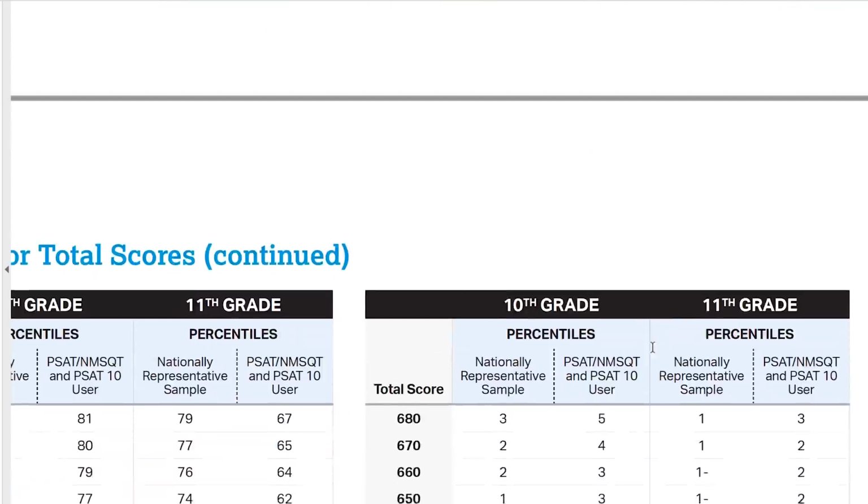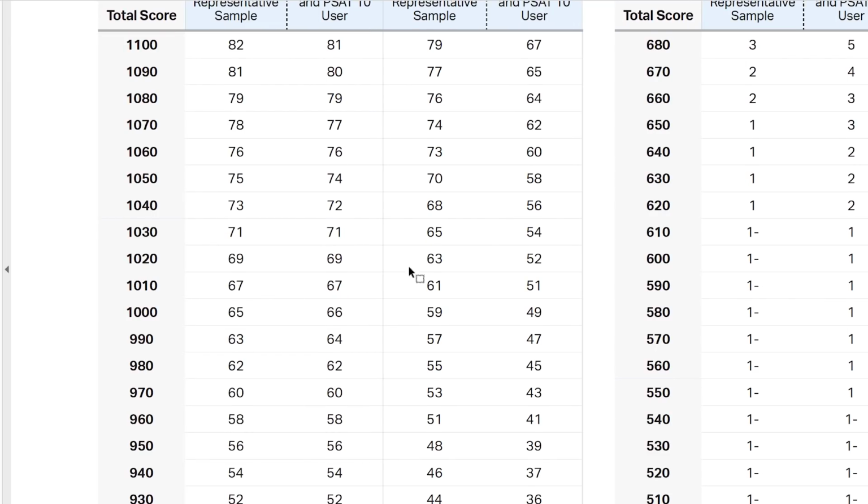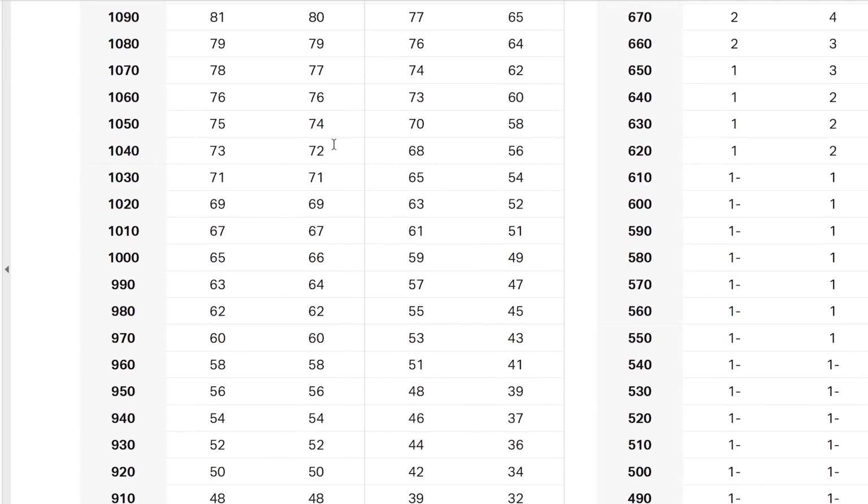And that differential becomes even more drastic when we go down the line. For example, here, you could be in the 71st percentile with a 1030 sophomore year, but you're in the 54th percentile as a junior. So that's a pretty big divide. That's a 17 percentage point divide. And part of this differential comes down to the fact that you should be learning in high school, particularly in the math section.